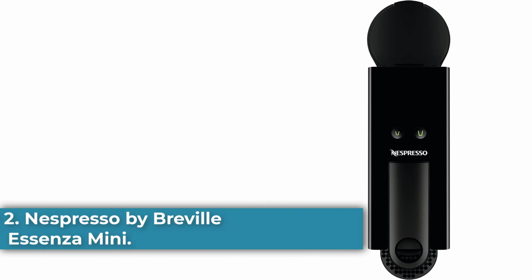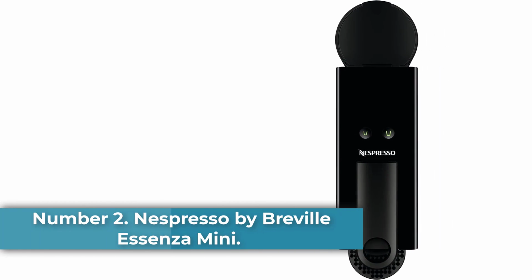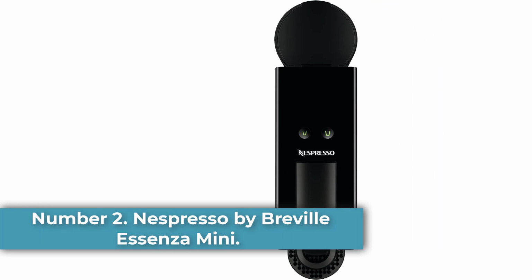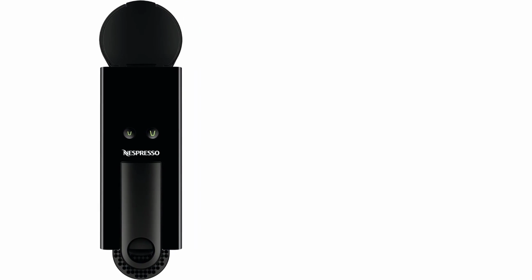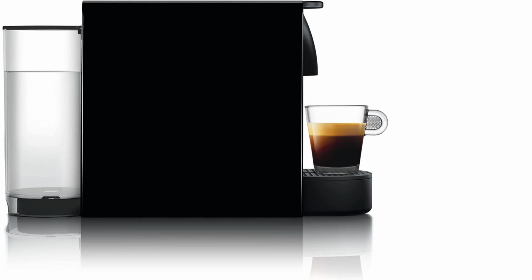Number 2. Nespresso by Breville Essenza Mini. The small but mighty Essenza Mini is a Nespresso machine in its purest form. It makes a good, full-bodied espresso with a nice crema. Choose from espresso or lungo, with the option to remove the drip base for a bigger cup.